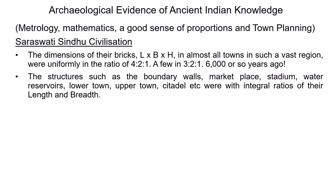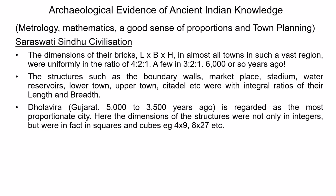The structures didn't stop with the bricks. The boundary walls, marketplace, stadiums, water reservoirs, lower town, upper town, citadel, etc., were all with integral ratios of their length and breadth. They were not in fractions. Maybe they were, say, 4 is to 11 or 7 is to 31 or whatever, depending on what the structure was.